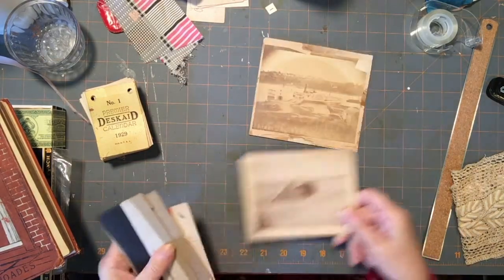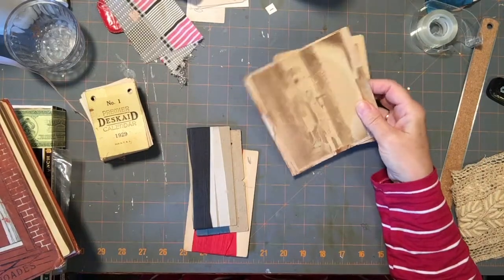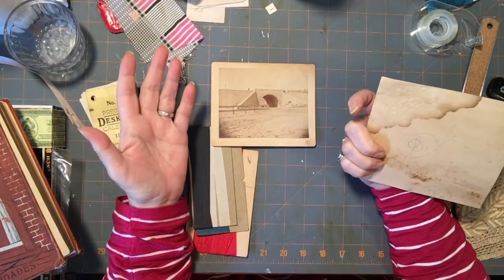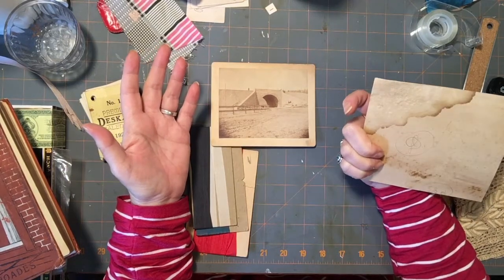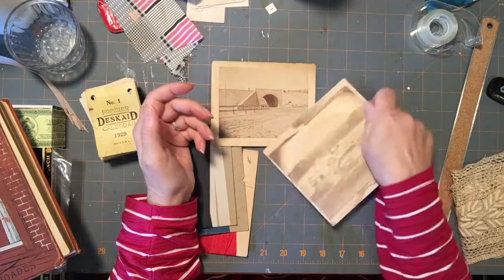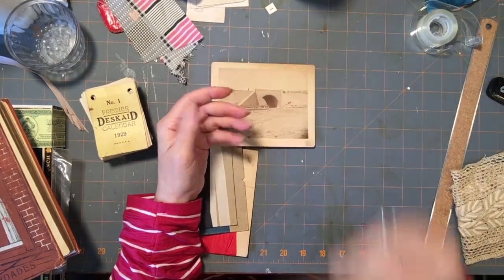And there were a couple photos. This was actually in that cigar box. This one got wet somehow. I don't know how it got wet. It was in the box. The only thing in that box that was wet, so I don't know how that happened. Maybe I put it down on the desk and I had spilt water or something, but it doesn't stink, so that's good.